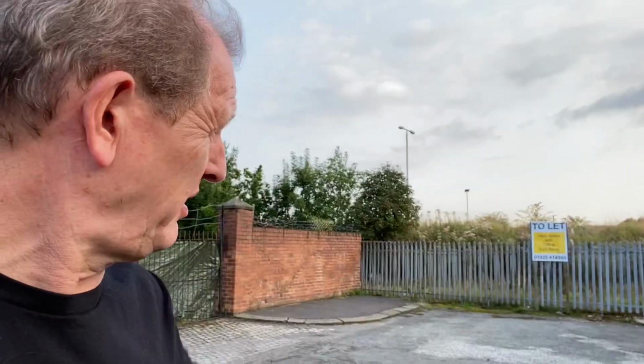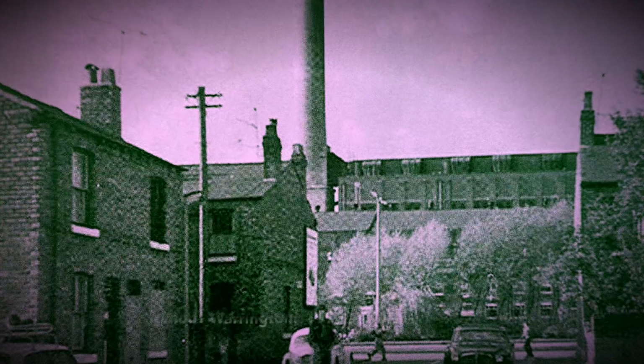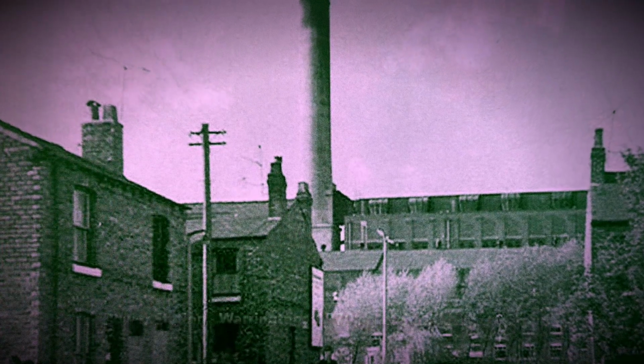But this is where it went. So it went from the tippler all the way down along a conveyor underneath where I am now, all the way through underneath this road, underneath Knutsford Road, and all the way through to Howley Power Station. And as far as I'm aware, the tunnels are still there if you dig deep enough. Whoa!